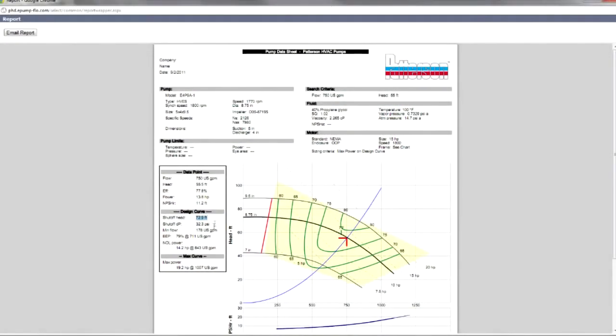And then it gives us our minimum flow rate. Minimum flow rate is very important when we get into systems that are operating with two-way control valves. And we actually talk about that in other classes. So there's a lot of valuable information that we're given here. And because we use 40% propylene glycol, we go over to the fluid, and it gives us our specific gravity and our viscosity. Information that's important as we plot some of this pump information.